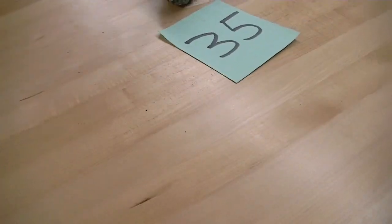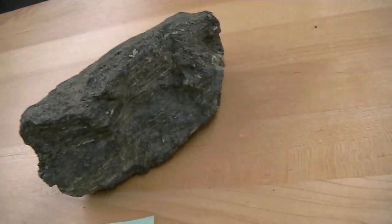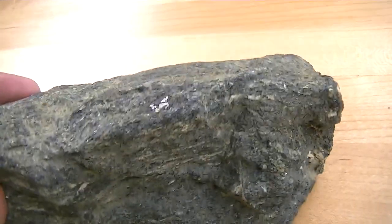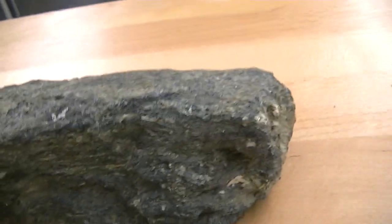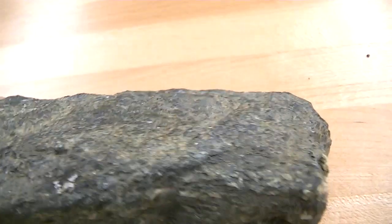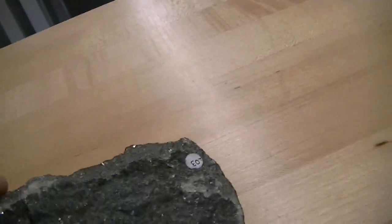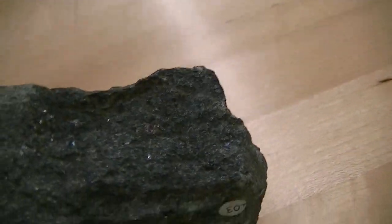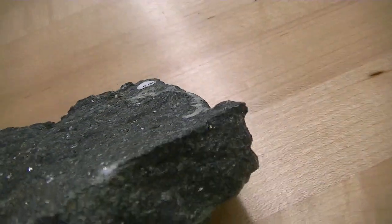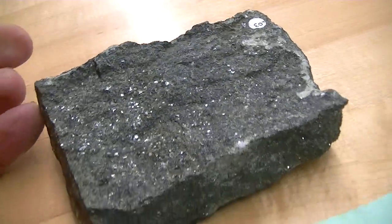Number 35, this is a layered rock, it's foliated. This we actually call green schist. So there's green schist and greenstone. The greenstone does not have foliation. This rock is well foliated, green color. We call it a green schist. This is actually the greenstone. Not foliated as much, more compact. This is greenstone. I know some people have a hard time seeing this as green, but it is green.